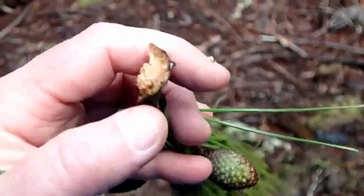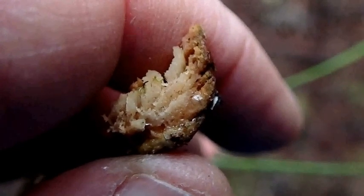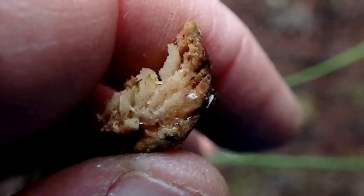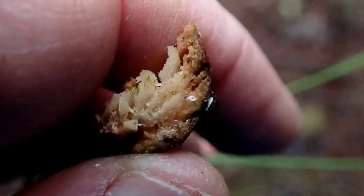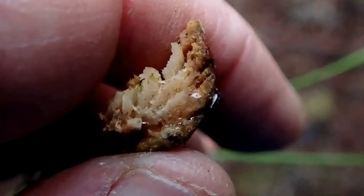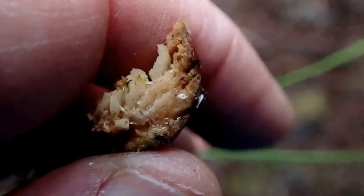Now let me focus on this and show you the incisor marks. So close up here at the end, you can see the parallel marks there from the incisors of the squirrel as it cut this branch off the tree. And it did that to drop it down to the ground so that it could come down and harvest the cone that was on this branch. So let's look closely at that cone next.